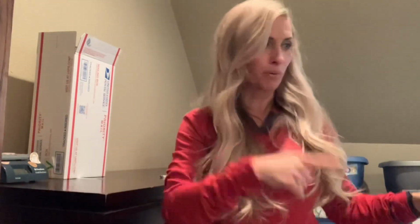Now I am going to go back to my computer and print all my labels, bring them in here, package things up, put the labels on, and send them out the door.